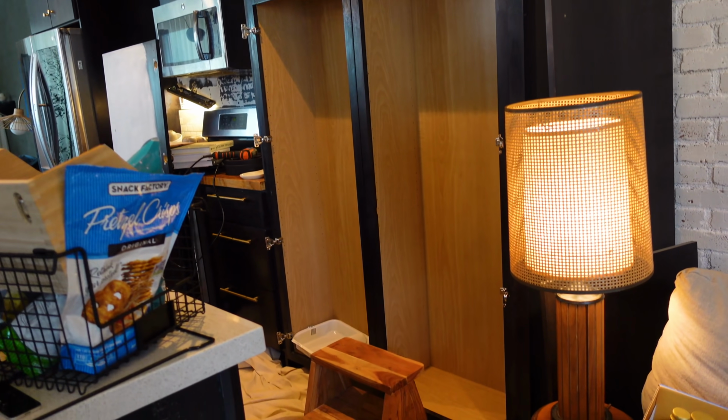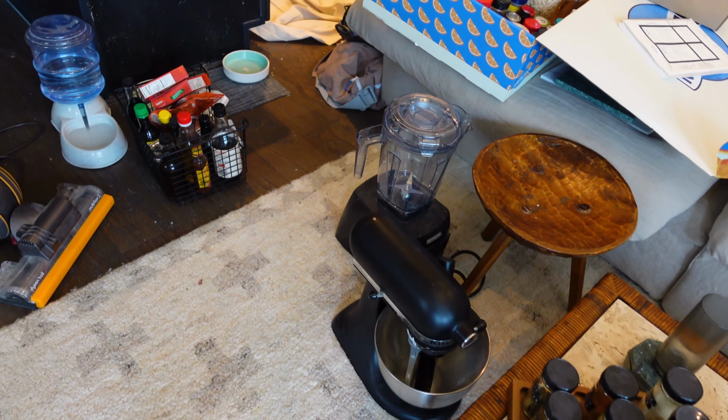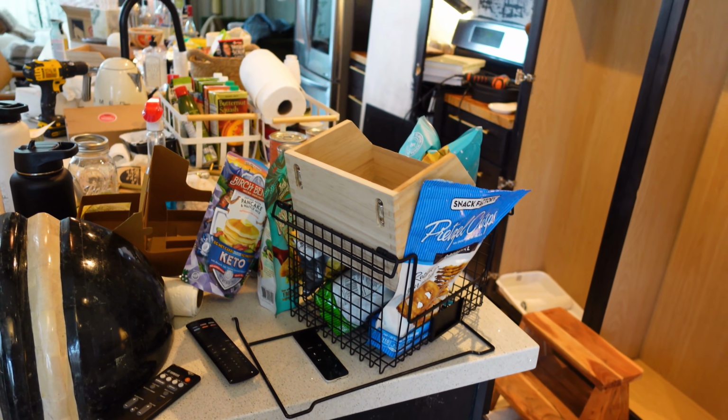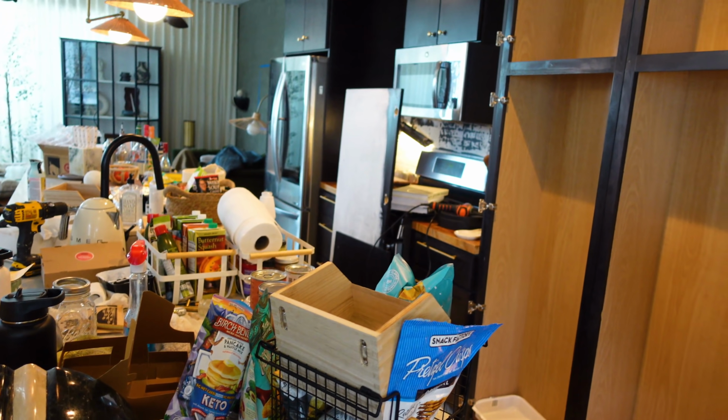Those will be changed. By the time I take all of the doors off in order to prep and paint them, this is what my living room looks like. Not only my living room, but also my kitchen. And I think it probably spilled into my other room. But look, it always gets worse before it gets better.